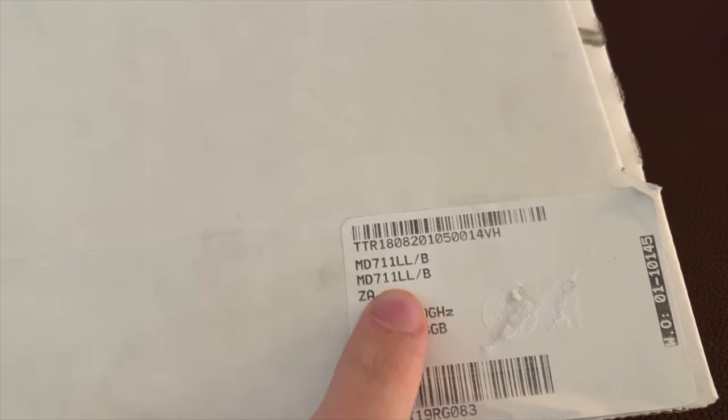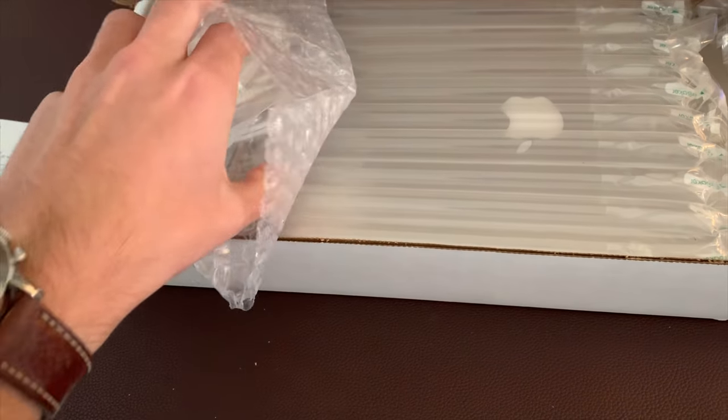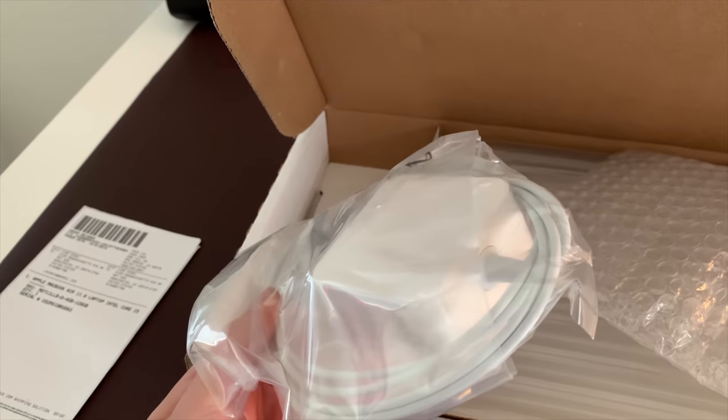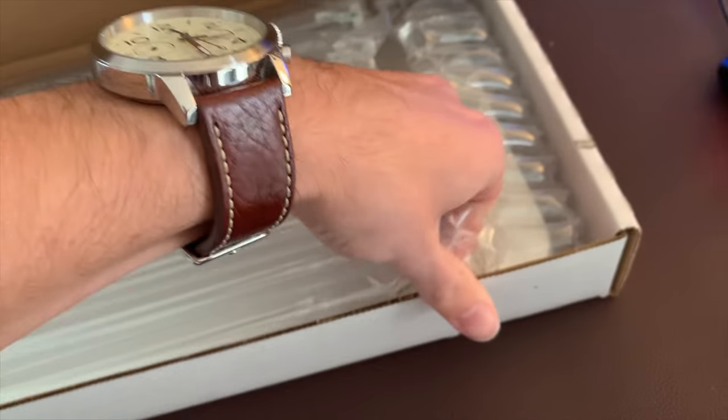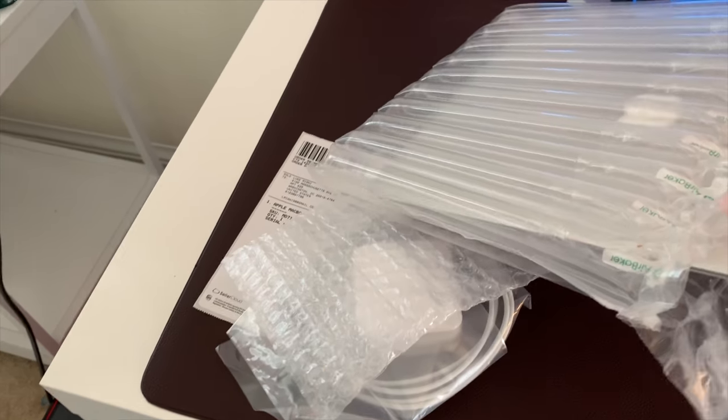All right, here's the box. Unusually, very professionally wrapped here. You can see the model number, i5 1.4 gigahertz, 4 gigabyte, 128. Comes with what appears to be an off-brand charger. Yeah, it's not an Apple charger. And here we have the MacBook Air itself. Let's see what this guy looks like.